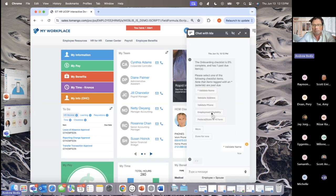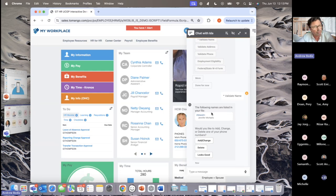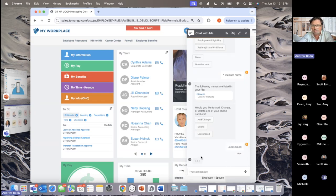So validate name. Of course, name is something that is very important for tax reasons and for records reasons. We need to make sure when we give you an offer, we have the right primary legal name on file. And so the AI is talking to the HCM system saying, hey, the name I got on file for you is Jennifer Michaels. Is this right? I could change it right here in real time in the system of record. I could add a different name, right? Maybe a preferred name. I could do all that right here, but I'm going to say this looks good for the sake of speed. And we're just going to move along.